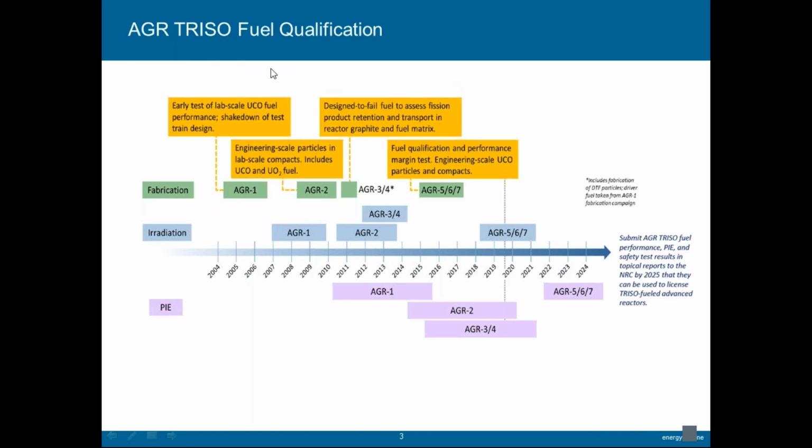So all these different experiments now have completed irradiation. Some of the data is available already. We included HTGR1 and 2 data in a topical report in collaboration with EPRI recently. And we are now working on post-irradiation examination of our last experiment, and all this data is being captured and then will be made available to industry in the future.